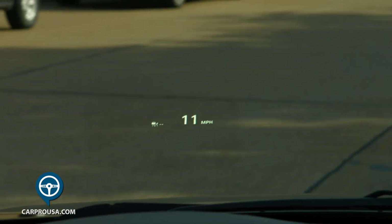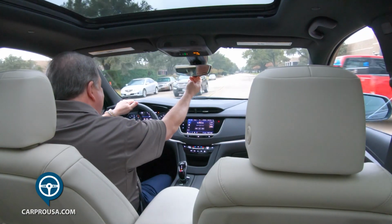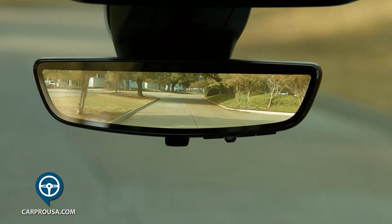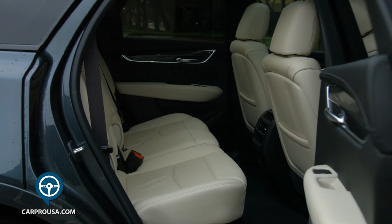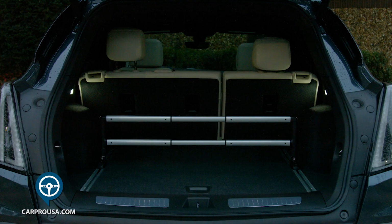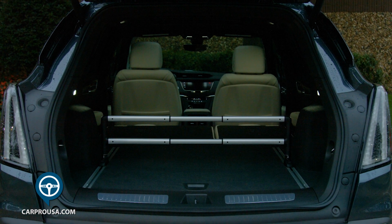From the driver's seat, you also have a terrific head-up display, and if you hit a button on the inside rearview mirror, it becomes a rearview camera to give you a much wider view of what's behind you. It's a neat feature if people or cargo in the back are blocking your view. The back seat of the XT5 is spacious and built in a 60-40 configuration, and when folded down, creates 63 cubic feet of cargo area.